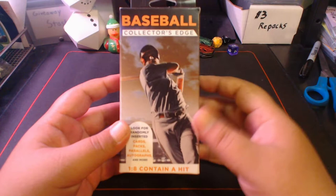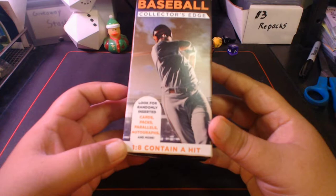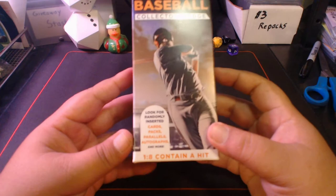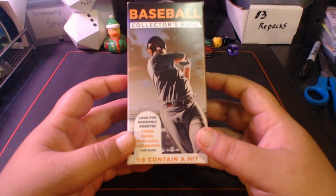So one thing I noticed is these are now 1 in 8 contain a hit. They used to be 1 in 4. So apparently the odds are tougher now, which leads me to believe that they're making more of these boxes, I would imagine. I would like to see in this a little more variety. I'd like to see some early to mid 2000s cards in here. That'd be nice to see, maybe some late 90s.